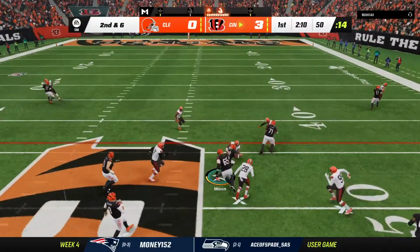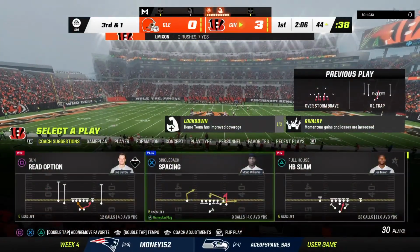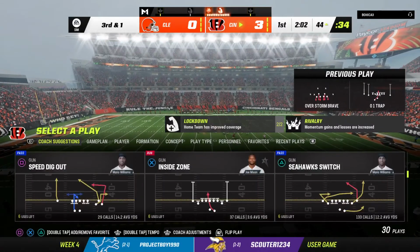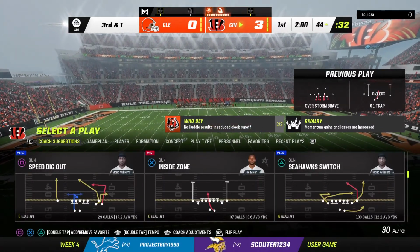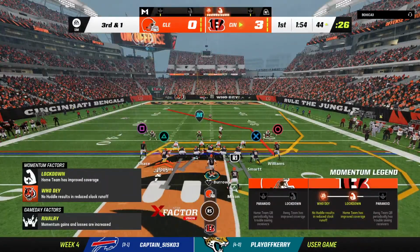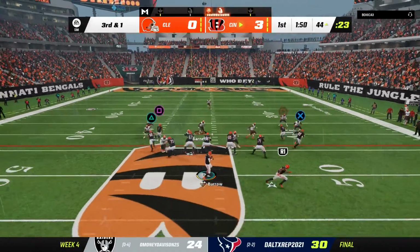Burrow going to give this to Mixon, and he's going to take this down close to a first down at the Browns' 44. Well, this defense for the Browns, they were quite formidable in the win over Philly a week ago. Yeah, and what stood out to me on tape, the way they were flying to the football. So that tells me that they've got all their assignments down, and they're playing with extreme confidence.